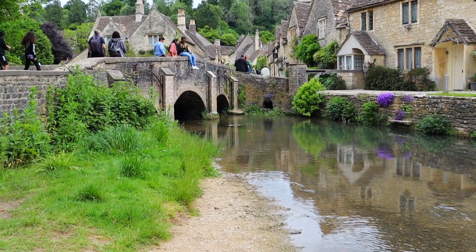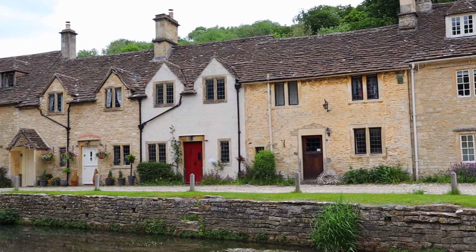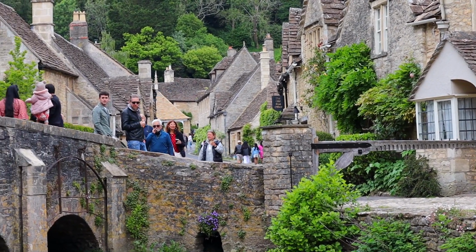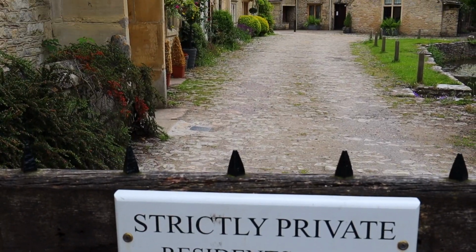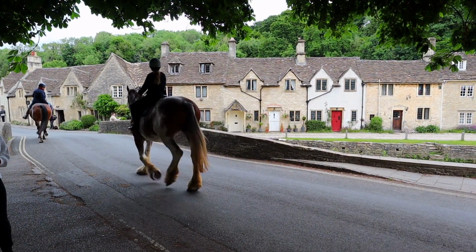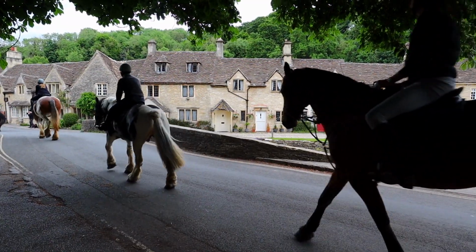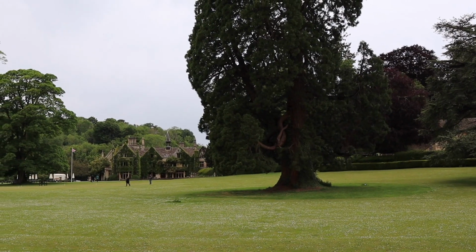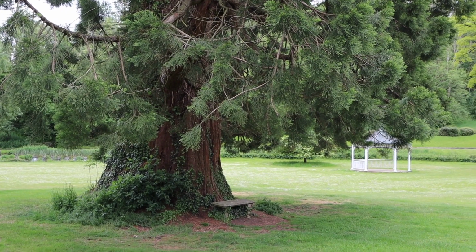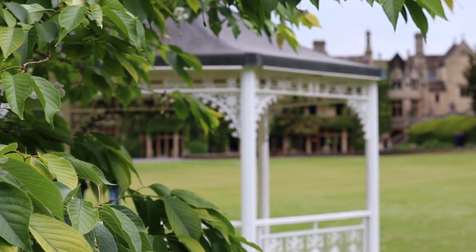Undoubtedly though, the main draw in the village is the bridge over Bybre and the historic cottages that run alongside. It's very popular with tourists from all over the world looking for that perfect Instagram shot. Do make sure you take time to visit the giant Sequoia tree in the grounds of the old manor house, which is now a sumptuous hotel, where you can also enjoy afternoon tea.